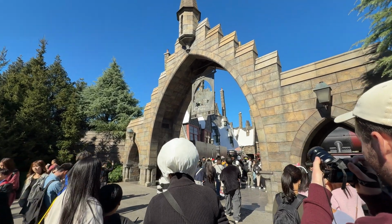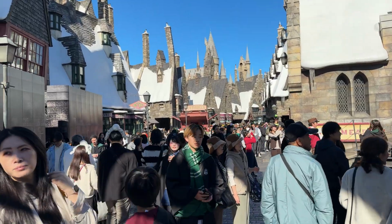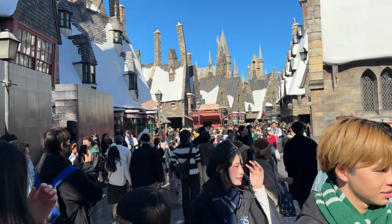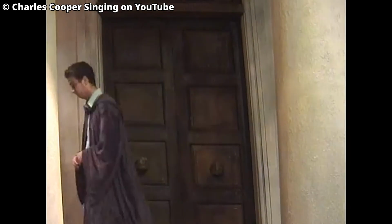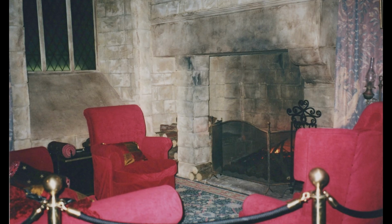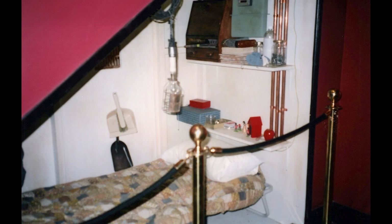I visited Hogsmeade in Universal Japan recently, and honestly, a lot of the theming used in the Movie World version is comparable. Some of it may even be better. After Diagon Alley, we turn left and walk past some more scenes from the film. I don't remember the exact order, but scenes included Hagrid's hut, the Gryffindor common room, and Privet Drive, which included the iconic cupboard under the stairs.